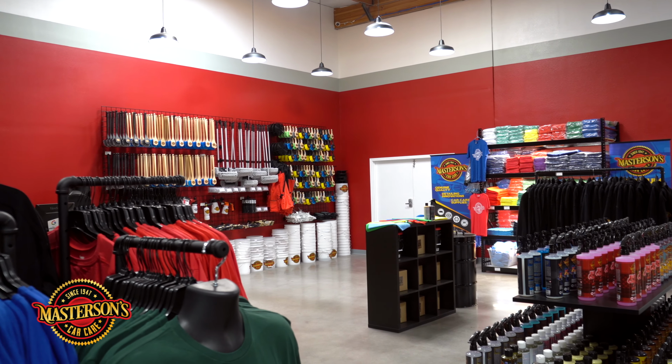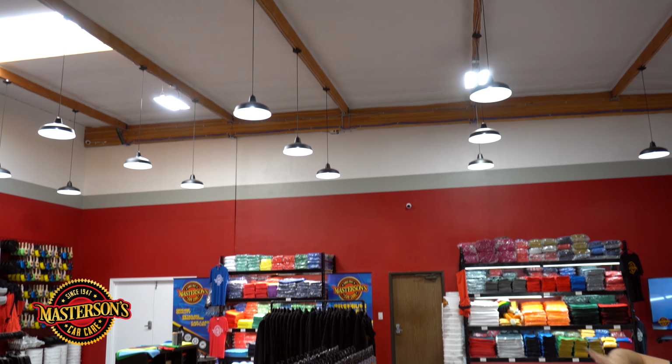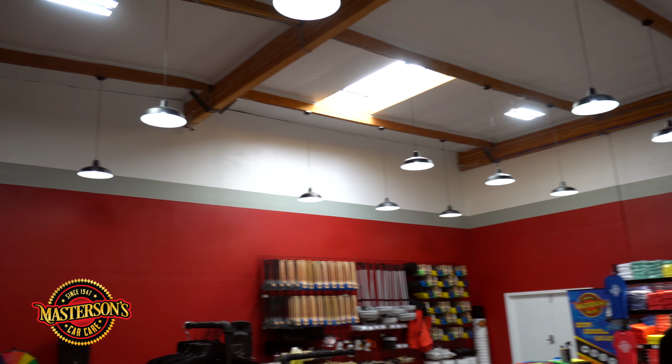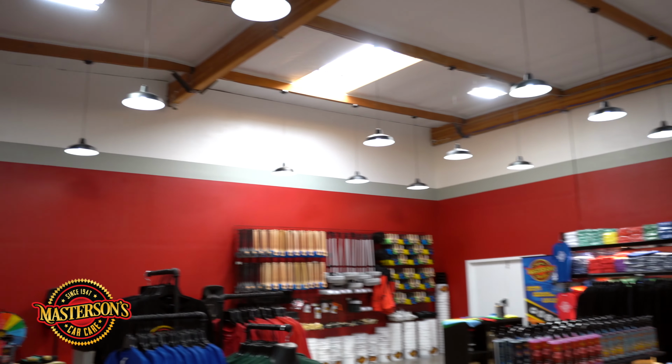And then what we did was we first installed a whole bunch of LED lighting. So if you look above, this is full LED lighting. We have 4 bright LED lights, and then we have a bright selection of LED bulbs that really give this place a great feel and just make it feel so open. It's one of the things that makes it just a great place.